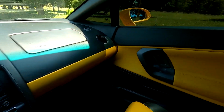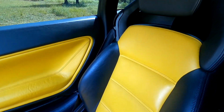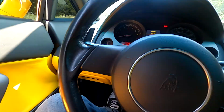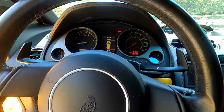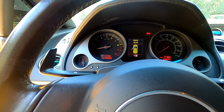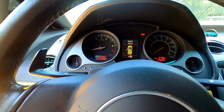But as you can see, the interior is in perfect condition, other than the worn reverse button, but everything else looks great. The suede headliner is a very nice touch. Let's go have a look at the engine. But before we do, Gallardo sounds amazing, and I feel like you need to hear this. That is just absolutely music.